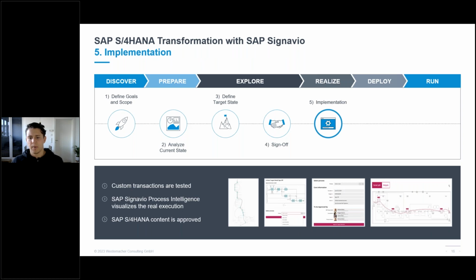When it comes to implementation, you might want to make sure that you reach the actual S/4HANA capabilities. So here within the 4 previous phases, we have this perfect target picture. How does it look like in reality? And also there, process intelligence and process insights from Signavio help you understand and analyze your system's performance.